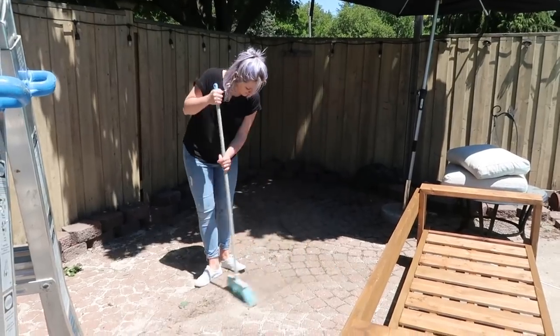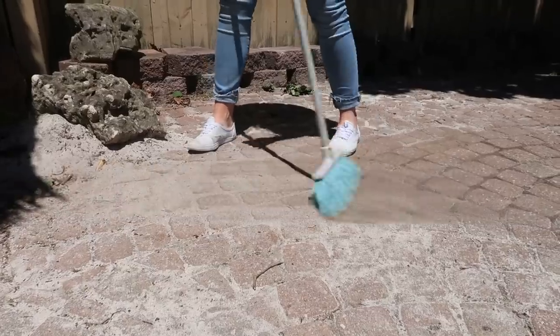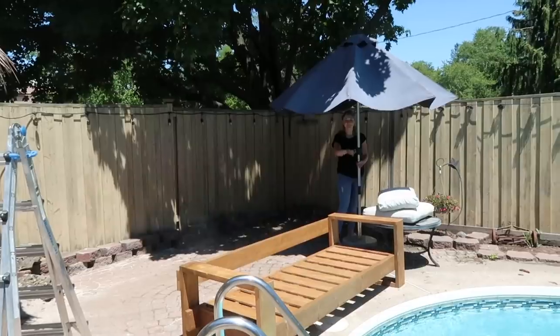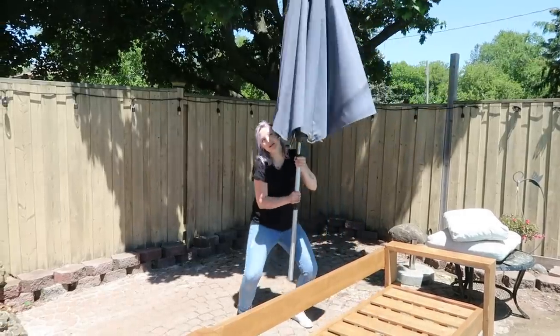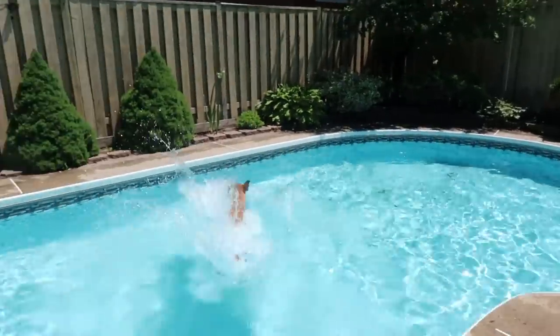My first goal of the day was getting the entire space cleaned up and looking fresh. Next up, I needed to get that broken umbrella out of there. Oh, Mary Poppins! Nope. Excuse me, Peppa. Never gets old.